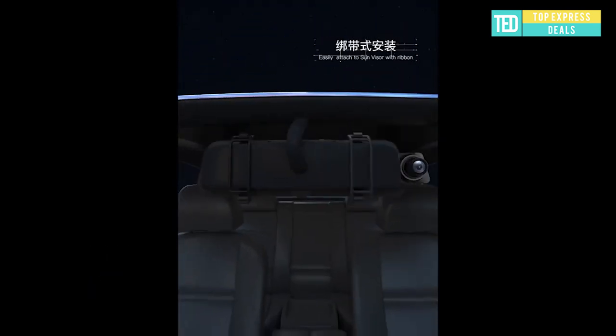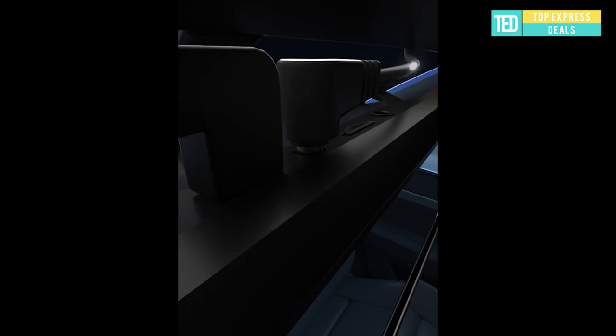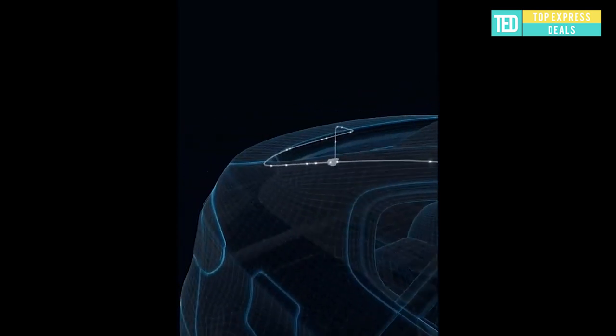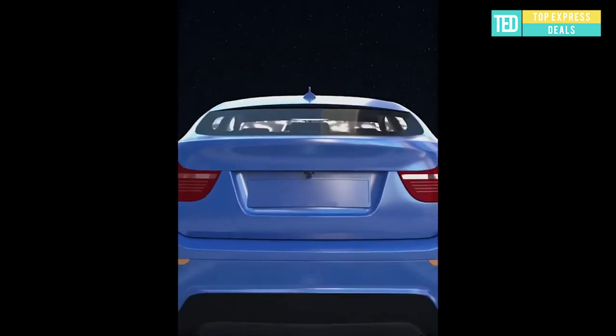Car rear view mirror. The body is small and exquisite, easy to install, and does not block the line of sight, just like being integrated with the car. Ultra clear picture, whether it is day or night, you can shoot clear videos.